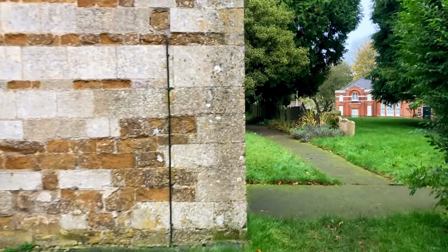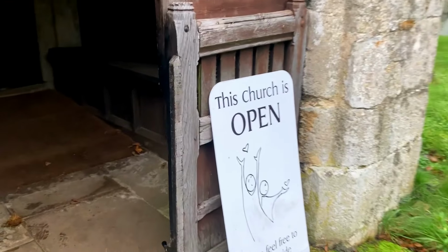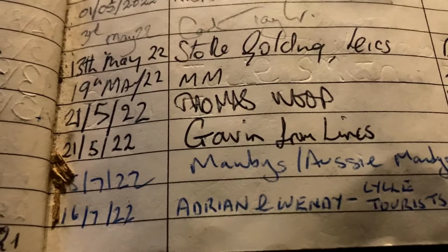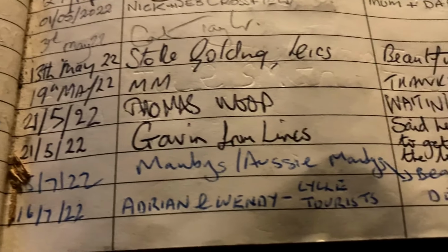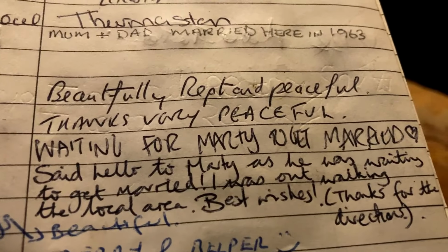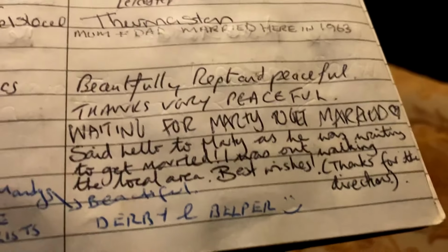I signed my name on the book. Oh, and it's open. I didn't think it would be. Right, let's go and see if my name's in there. Here we go, 21st of May 2022. Gavin from Lynx said hello to Marty as he was waiting to get married. I was out walking the local area. Best wishes. Thanks for the directions.